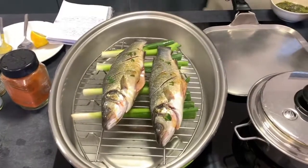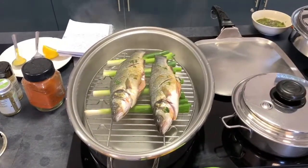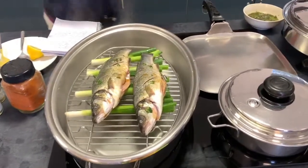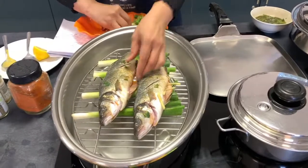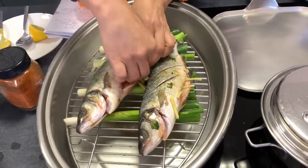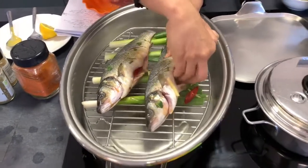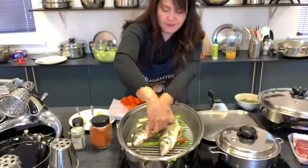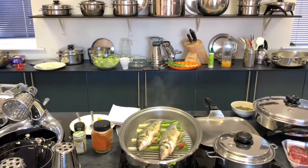And then we will put our ginger. Okay. Where's my ginger? Ginger, ginger, there. I have my ginger here. Okay, so just put some of the ginger inside of our fish so that some of the fishy flavor will not be there. And some chili. Do you like chili? Yeah. So let's just put some chili, some spring onion inside as well. So imagine this flavor after it's been steamed already. Okay, there you go. And then I'm just going to wash my hands in a sec.